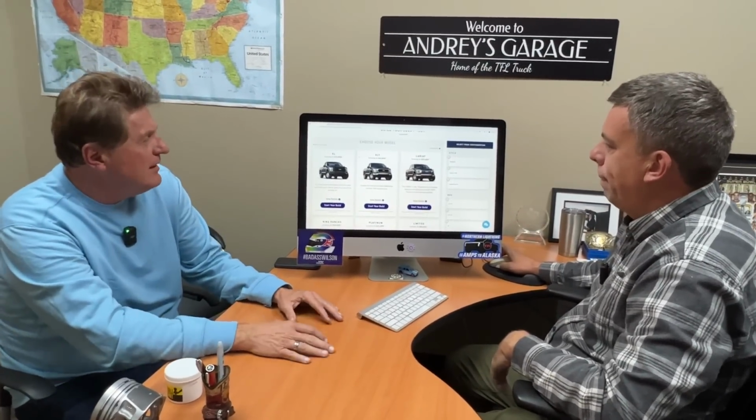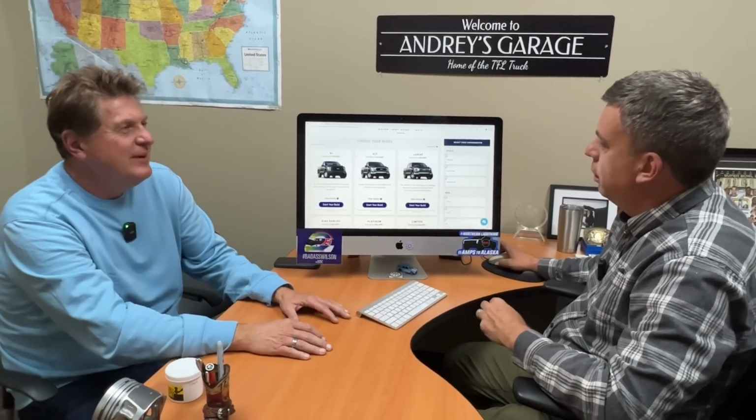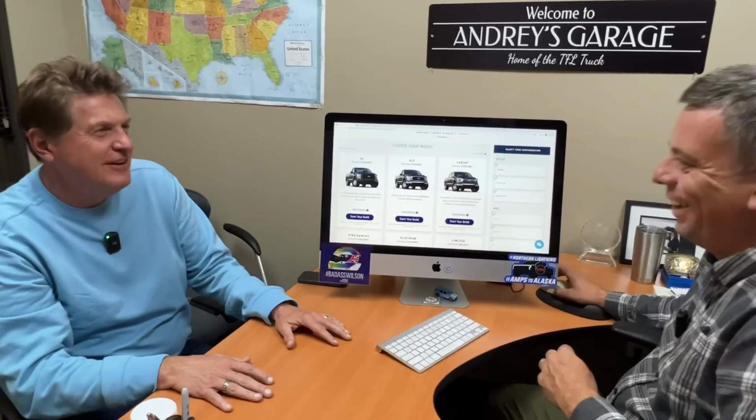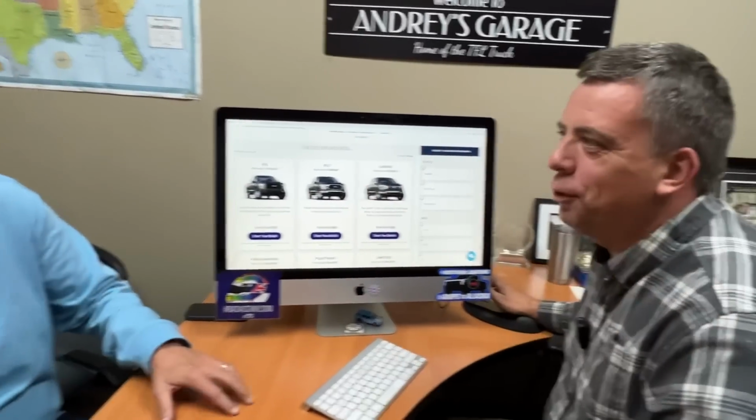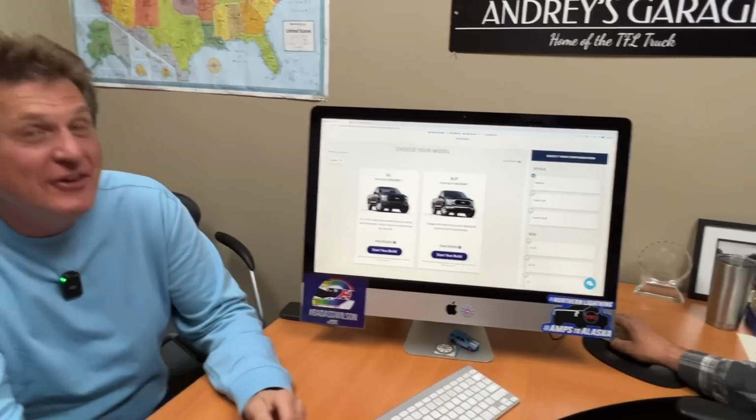So let's talk about configurating. Configurating, is that a word? Configurating? I like that. Hey, we started a new TFL truck word, configurating. It's like infotainment, but for trucks. I think the word is configuring. Okay. But let's do some configurating here.